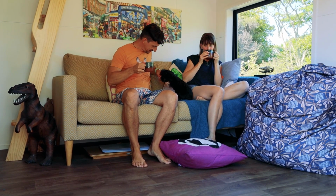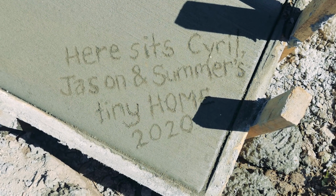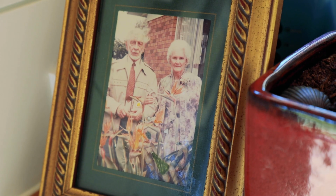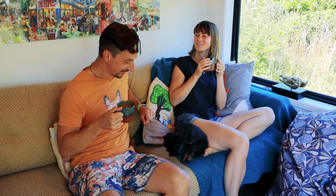We actually named the house after my grandpa Cyril because he was a bit of a unique character and well loved. Unfortunately, he was quite a bit older when I was a baby, but I've heard a lot of stories about him, and I know he built his own little log cabin which he set up with a bar, and people would come around and he'd have a beer pool. But I think if he was around now, he'd definitely be a tiny houser as well.